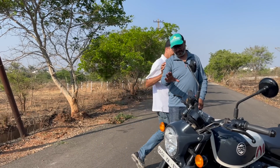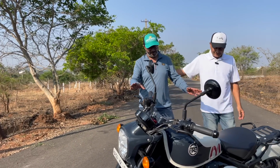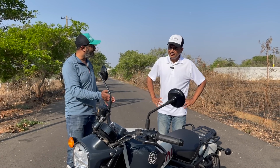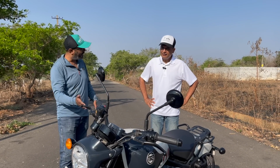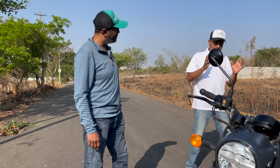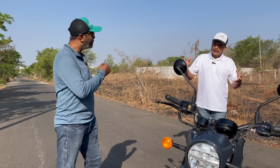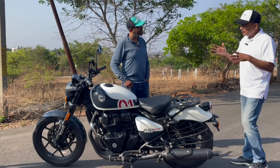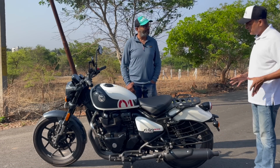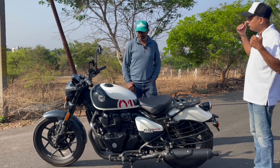And the other thing, Busky, that I liked in this motorcycle, the cables, it's been neatly done. It has proper guides to put it in place. They have spent time on this. And like I say again, that is the reason why this is the best finished 650 by far by Royal Enfield.